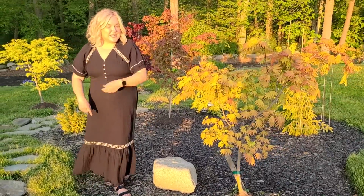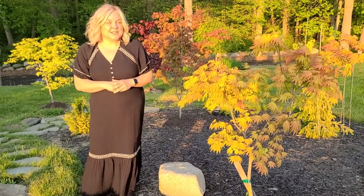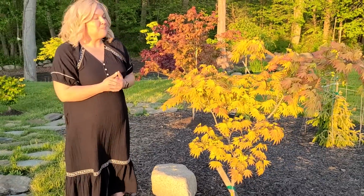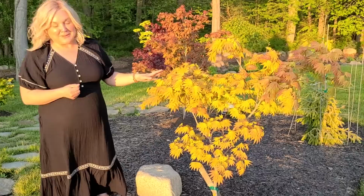And so George doesn't enjoy gardening, that's no secret. He just likes to cut the lawn, and he will help me around the yard when I need it. But he does love Japanese maples.